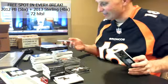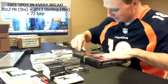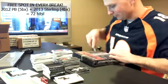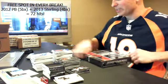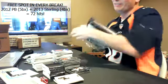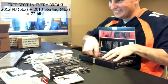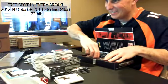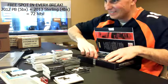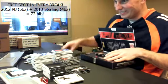Buccaneers. Mike Glennon out of 1214. Make you hang around all the way through the 2013 into the last box of 2012. We got four box toppers sitting here, too. Don't forget those. He might still need it. Give that to Jason.